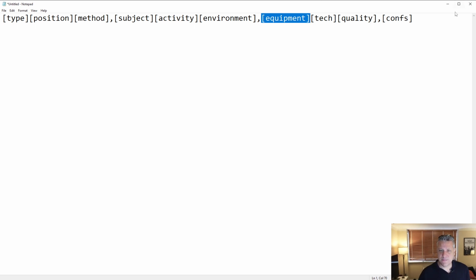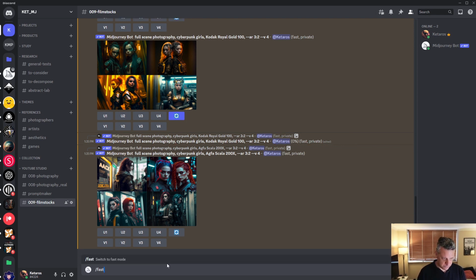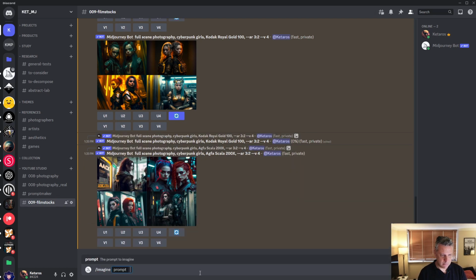Because let me show like this. Let's suppose I get the picture. Let me show what happens if I repeat my prompt here, and let's give details. You're gonna see that it will be adding effects. Okay. Let's not use Agfa. Let's use another film stock we didn't use yet.